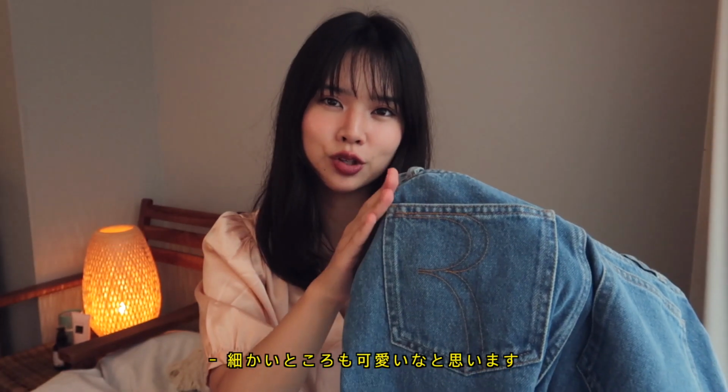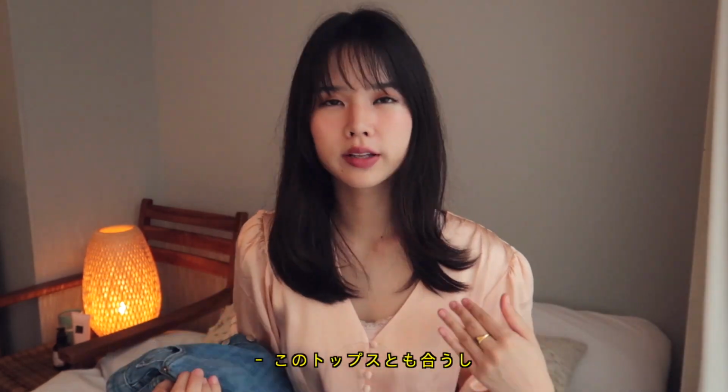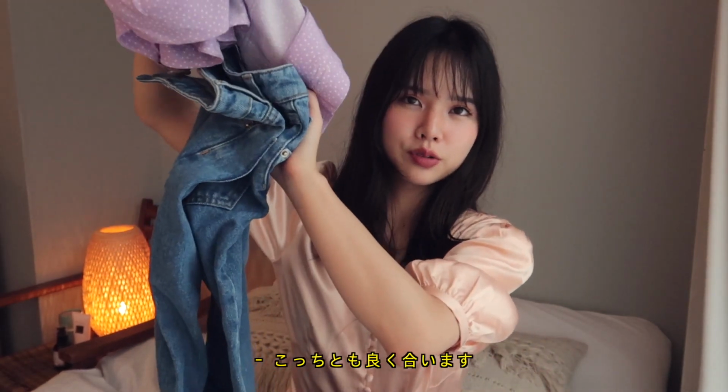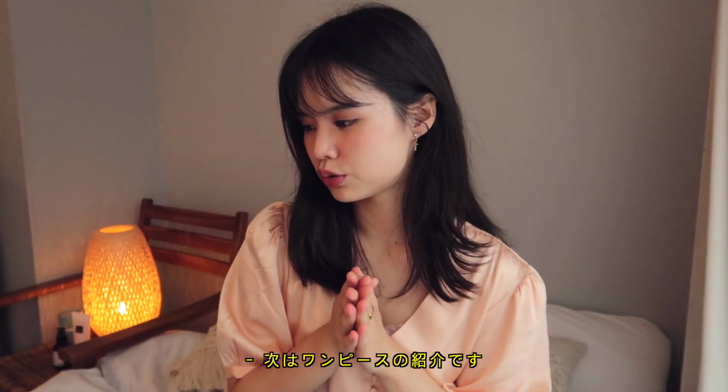Which I think is such a cute detail. It goes well with this top, or this one goes well. So moving on to dresses.